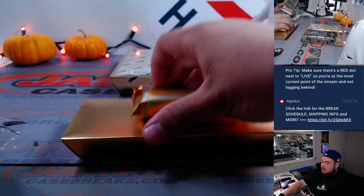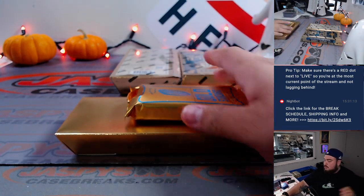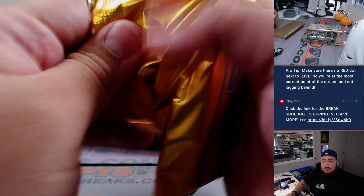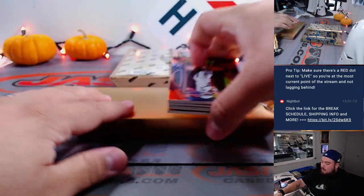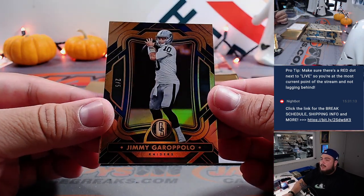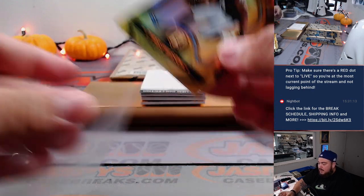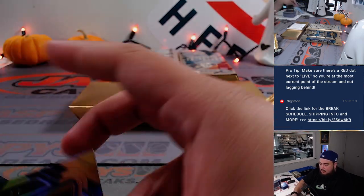Guess we'll just use this stuff. A little Jimmy G, 2 out of 5. That looks like a clean looking card. And Tyree Wilson, back to back Raiders. Omar with that one.